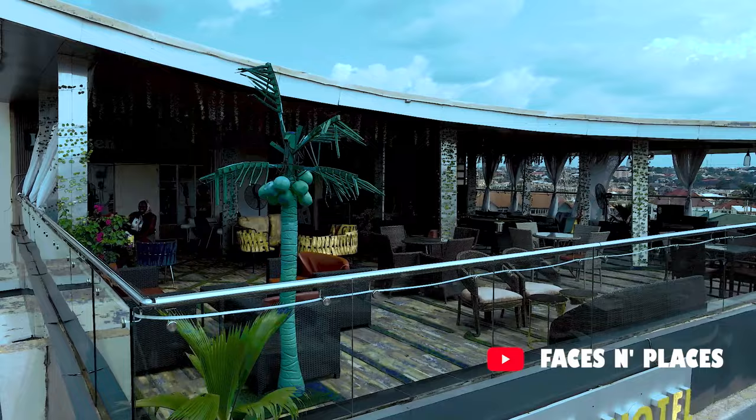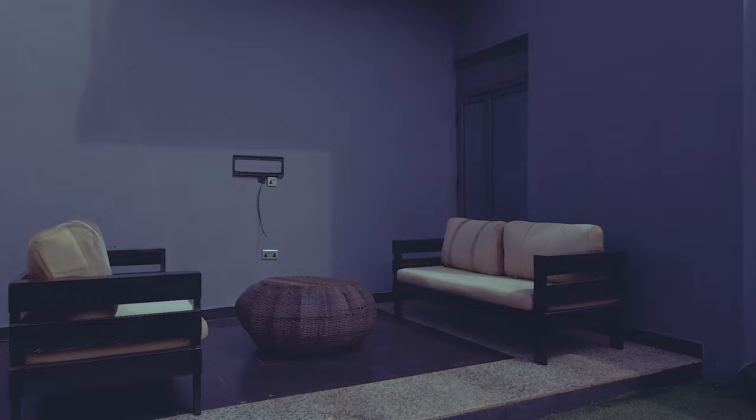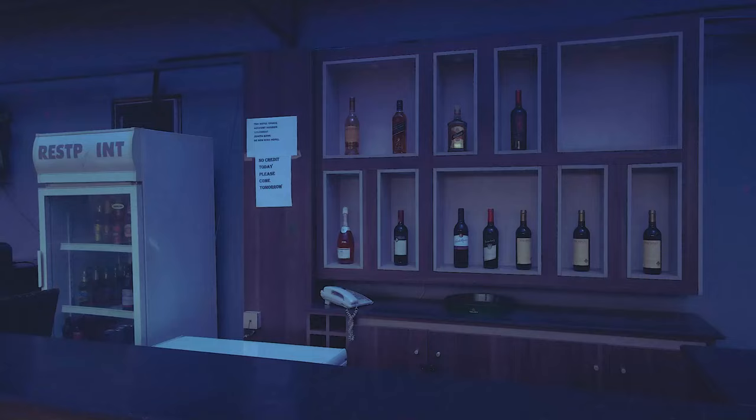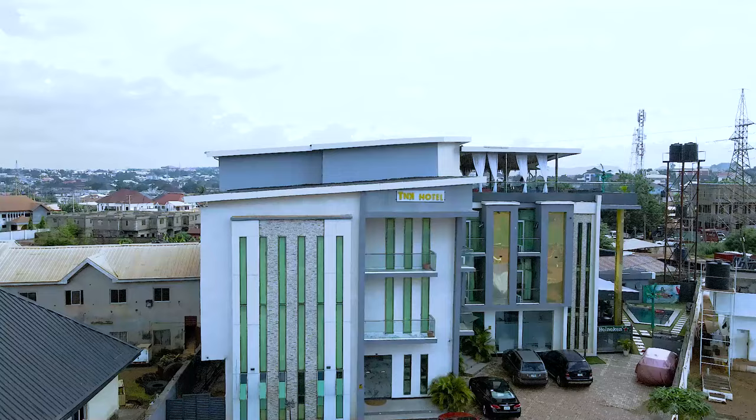Up to the rooftop bar. Who no like better thing? Here you can see all of the activities going on in the city of Enugu while chilling and sipping your wine. Let's go back outside. Here we have a beautiful sit out just beside the pool and a bar to compliment. And that's it for TNK, guys. I know you're already wondering where this beautiful place is in Enugu. Yes, TNK is located at number 69 New Haven by Naira Triangle.